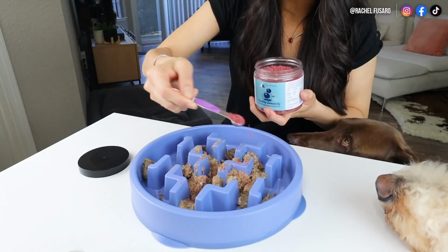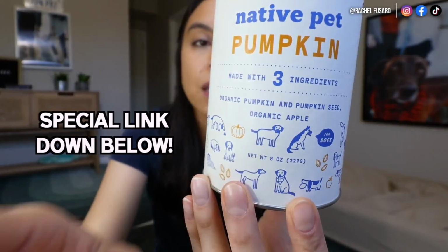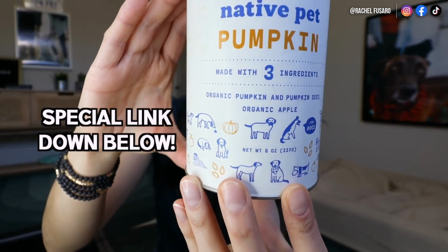Another way that I like to add some pumpkin moisture to the bowl is my favorite pumpkin brand, which is Native Pet. It comes in a powder. You rehydrate it with water, and then you can add that on the bowl. Great to help firm up a dog's loose stool if they're having that as well.